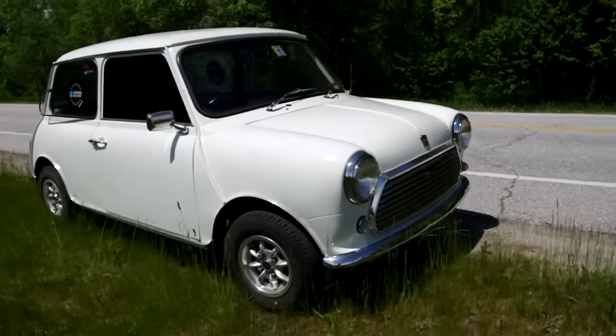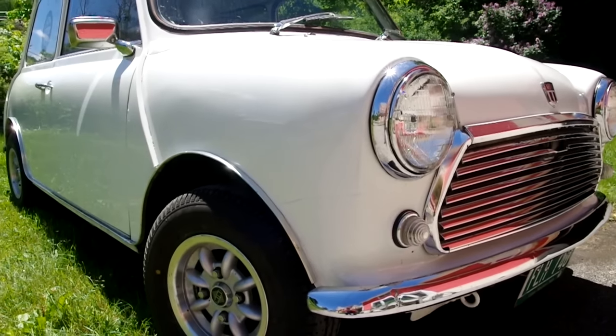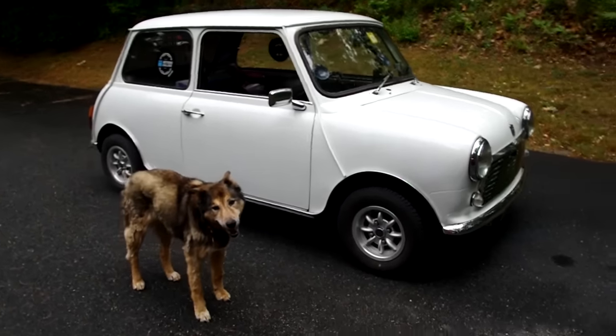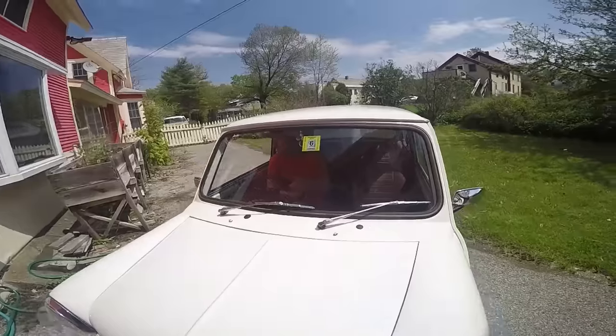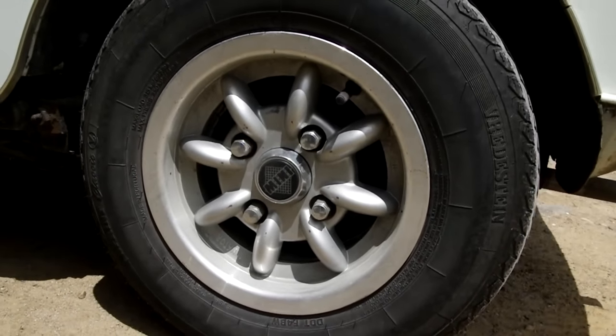This is a 1976 Morris Mini 1000. It's called a 1000 because it has a 1000 cubic centimeter engine, which isn't actually true since it has a 998 cubic centimeter engine. I guess they thought that nobody would notice the missing 2 cubic centimeters. It's painted white with an interior. It's small, nimble, has tiny pedals, 10-inch rims, which might as well be lawnmower tires, and it's a blast to drive.